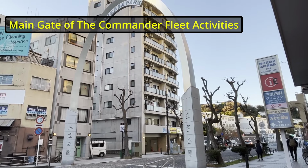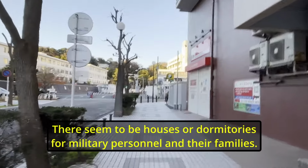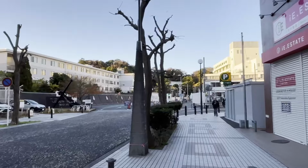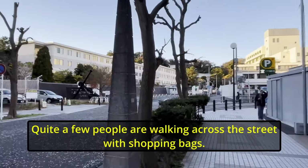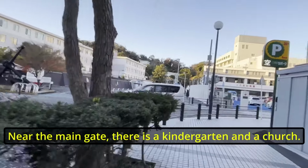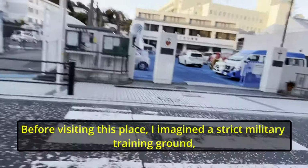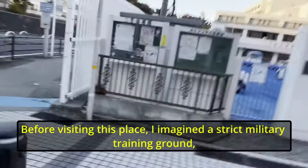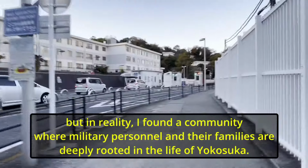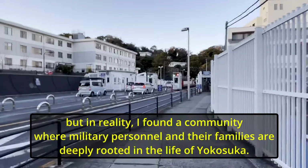Main gate of the Commander Fleet Activities. There seem to be houses or dormitories for military personnel and their families. Quite a few people are walking across the street with shopping bags. Near the main gate, there is a kindergarten and a church. Before visiting this place, I imagined a strict military training ground. But in reality, I found a community where military personnel and their families are deeply rooted in the life of Yokosuka.